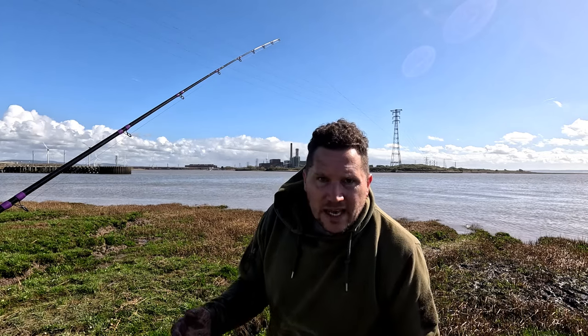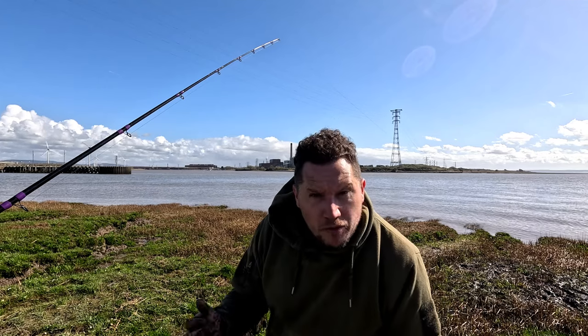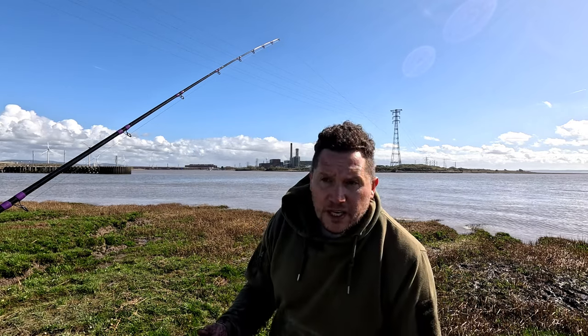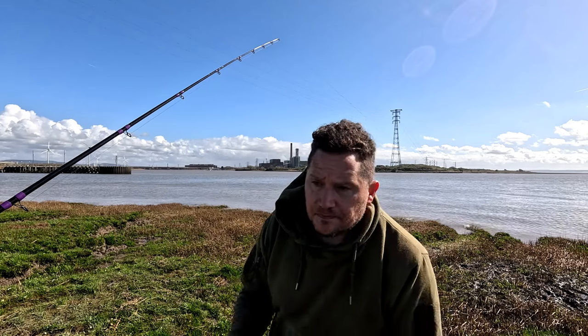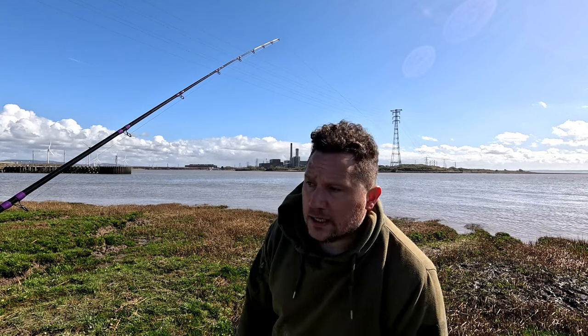It wasn't really fighting like a conger. I couldn't feel that classic twist and turn, you know, twist, bounce, bounce, bounce. Couldn't feel that. So I was then thinking, maybe it's a big thornback, because you've got some cracking thornbacks here. I didn't think it was a bass because the fight just wasn't aggressive enough. But when I saw his head emerge from the water, I knew that was a cracker.